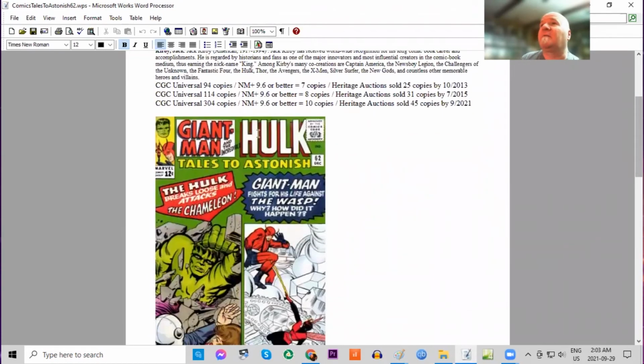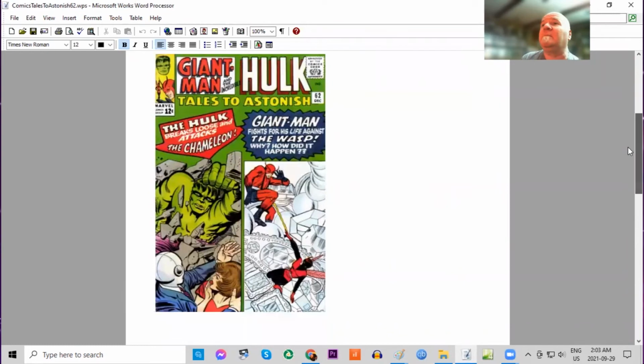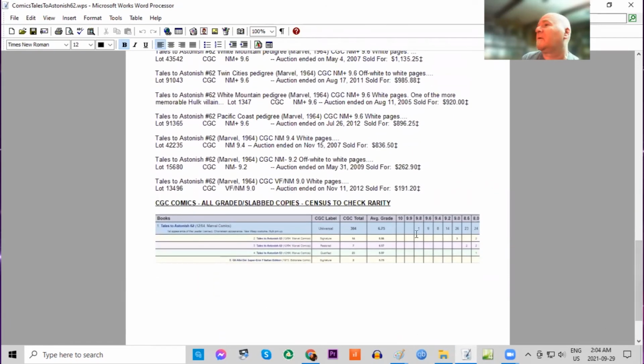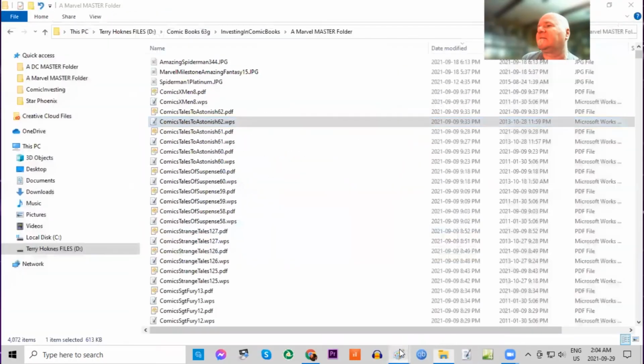Not too many copies graded by CGC, 304. Only 10 ranking 9.6 or higher. Heritage has sold 45 copies. Green background cover. In the Overstreet price guide, this book actually has been moving up steadily in all grades, but still, again, a very affordable book. It's sneaking up in all conditions. There is 1 9.8 and 9 9.6s of this book.